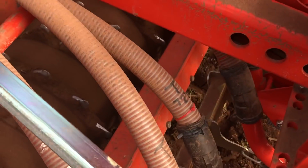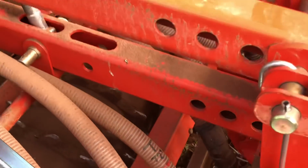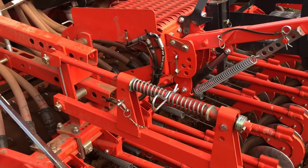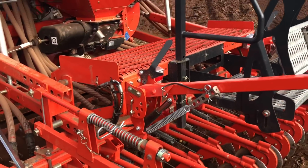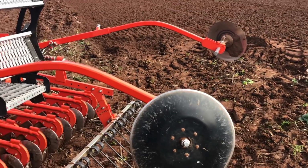Now you're going to say to me, what's this here for? Well, these are your tram lines. We're on wider tram lines here. We've got 4 shut off. On a normal drill, they only have 2, but on this one we've gone for 4 because that's what we wanted on this drill.